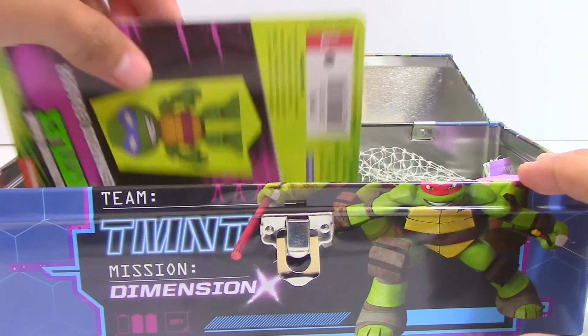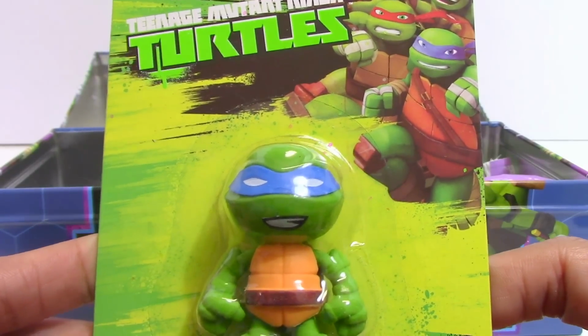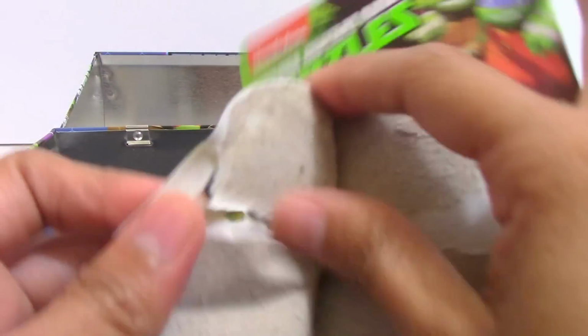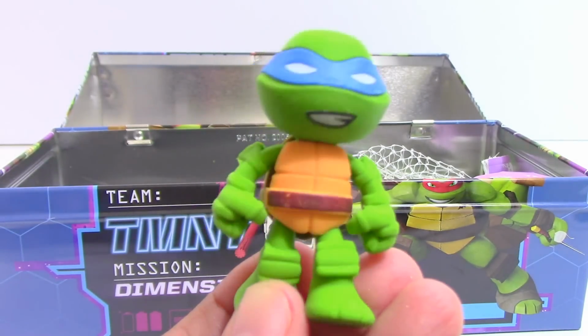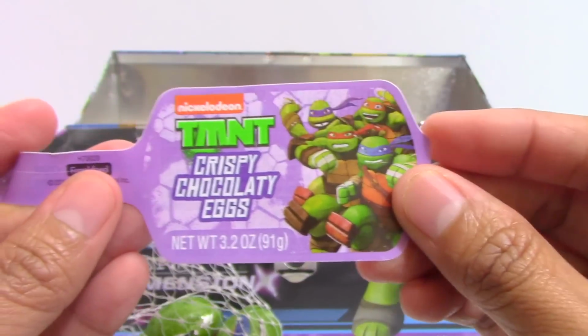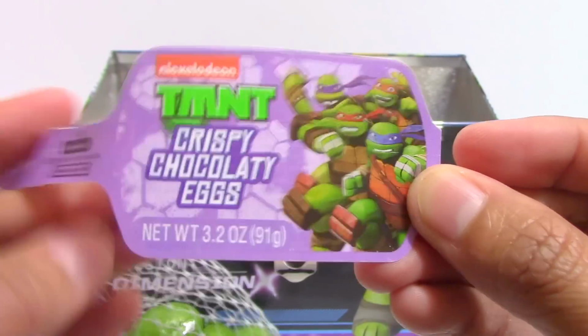What else do we have? A Teenage Mutant Ninja Turtles eraser. And this is Leonardo. The Teenage Mutant Ninja Turtle crispy chocolaty eggs.